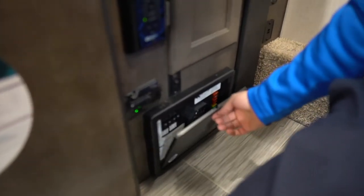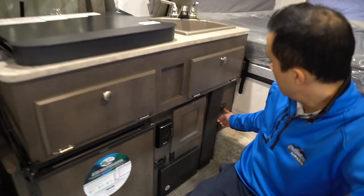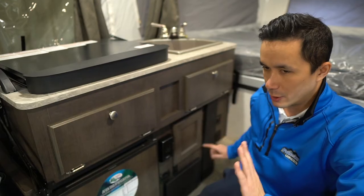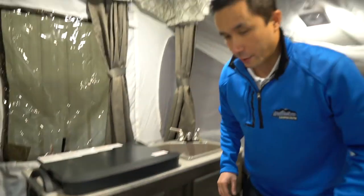You have a CO and LP detector here. You have a direct start ignition for the hot water. So you just hit the button. You don't need to worry about going outside and trying to tinker around with the tank.